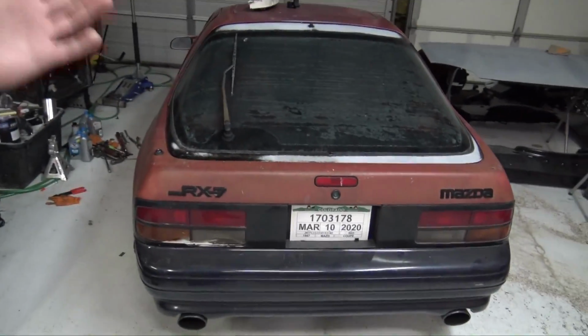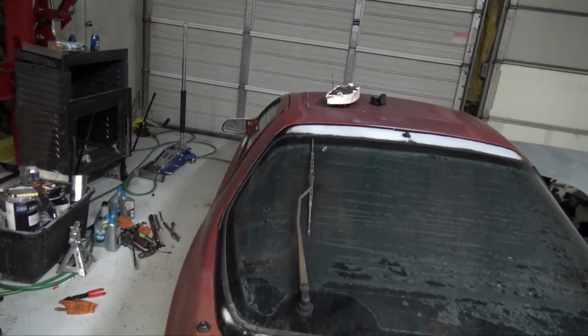So I am working on the FC today. I plan on driving this around a little bit. I was over at the junkyard and I don't know exactly where this car was, but they put a crusher FC up front and it was a turbo too. I literally have no clue where this car came from. I mean, I've seen it before. I just thought it was crushed a long time ago.